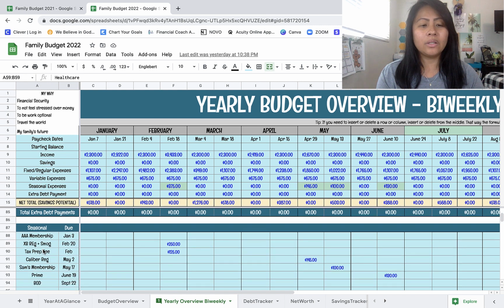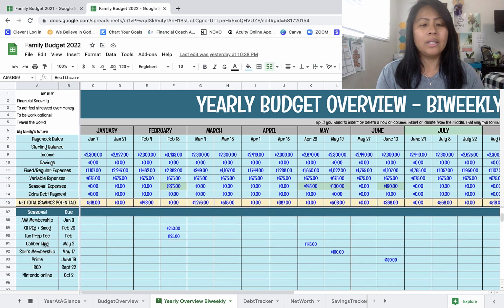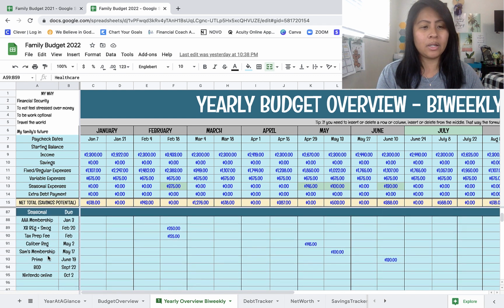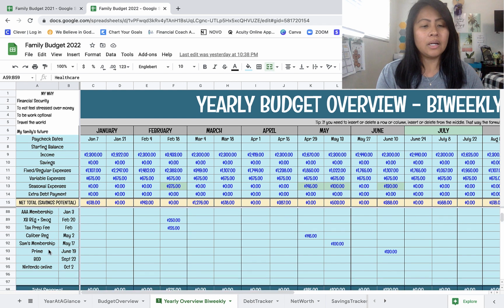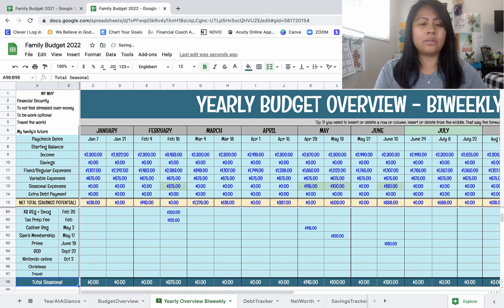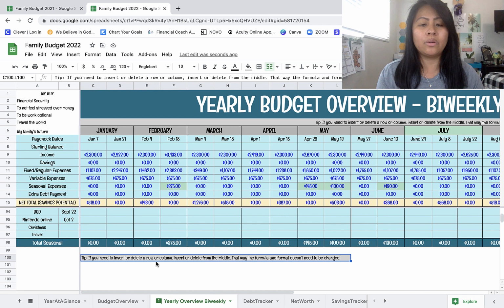And then I also have our seasonal expenses here, and these are all of our seasonal expenses that we have. Christmas will most likely go on here as well. I don't know why it's not on here. Let me just add that, because I think I just put all the bills that was on here. Christmas usually is one, and then I should put travel because that's also another one that we use. But yeah, so I also have this little note over here.